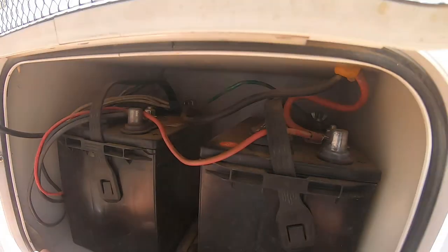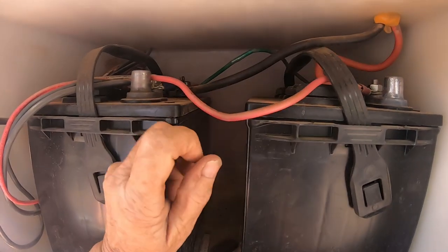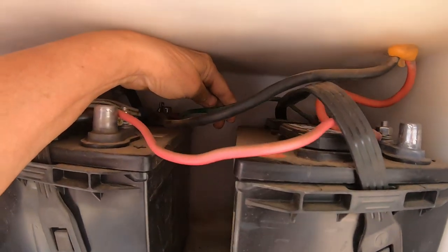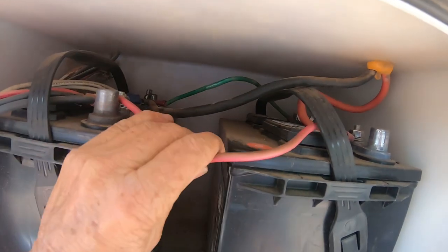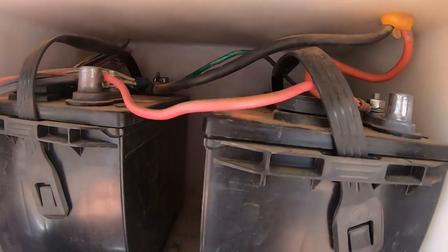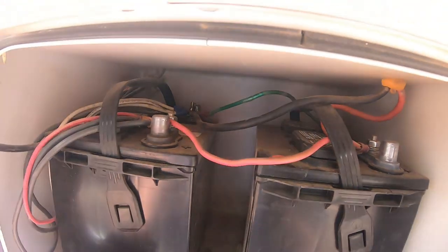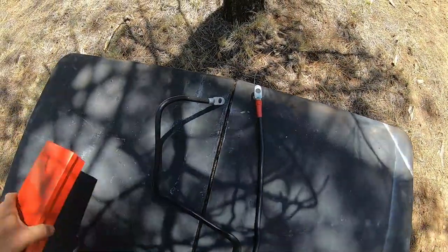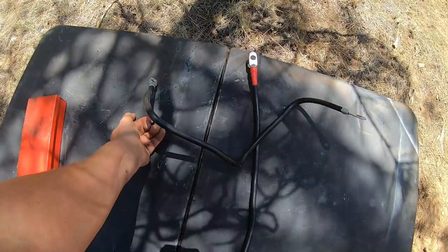Okay, the next project is these cables on my battery. Batteries have been really brittle. See that green one back in the back? So I'm gonna replace these. I bought new cables, thicker ones also, and I'm gonna put those on right now. They didn't have a red cable when I bought these, so I had some red tape. So these are the cables I'm gonna use.